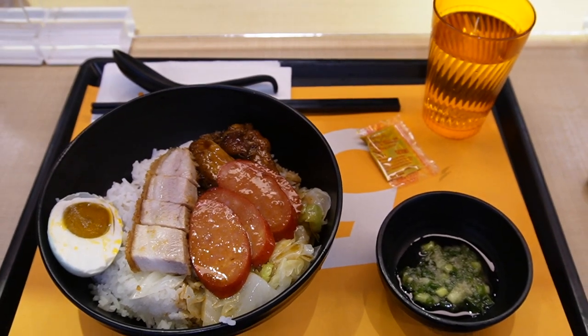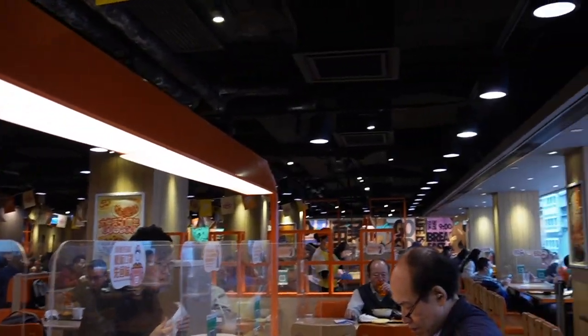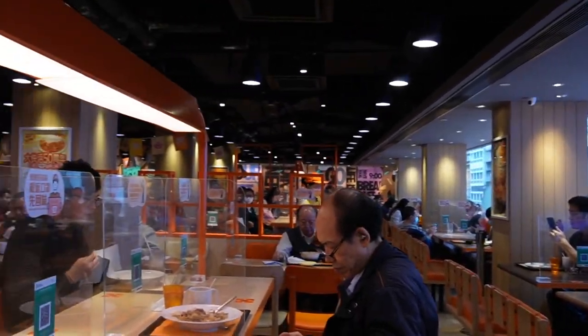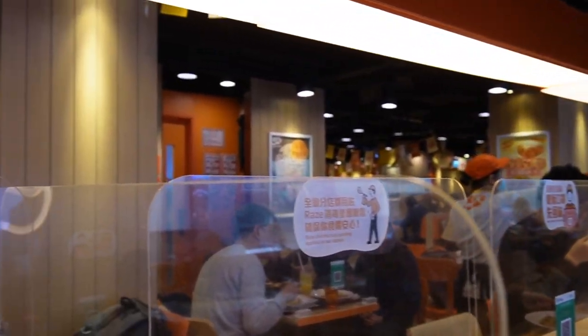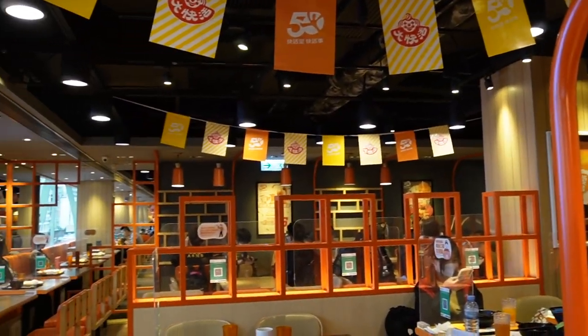Okay, I'm seated in one of these bars here. It's actually pretty busy on a Saturday. It's canteen style, similar to Cafe de Coral.